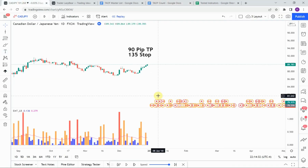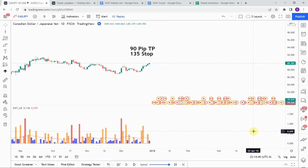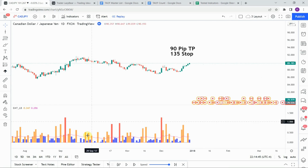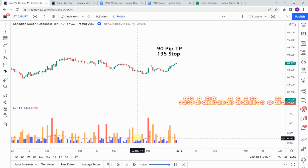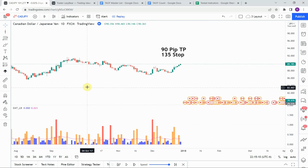Okay, so today's indicator is Elder's Market Thermometer, and you can see it here on the bottom of the screen. You can think of this as similar to the Waddah Attar Explosion. We have a few different bar colorations: the blue, the orange, and the red. The blue bars basically mean that there's a ranging market, not much happening, not much volume or momentum in the market.